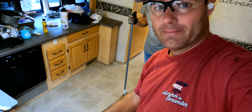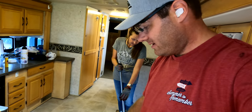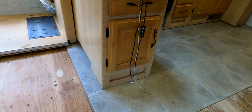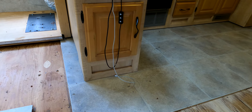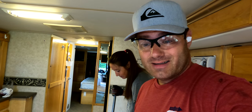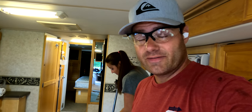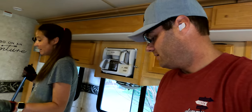Okay, so now it's time to pull up this subfloor here. So what it looks like, there are tiles on top of the subfloor that snap in. So what I'm going to do is peel up the tiles first, then the subfloor after that. The thing about the subfloor is it's glued down, so it's going to be a little difficult to get up.